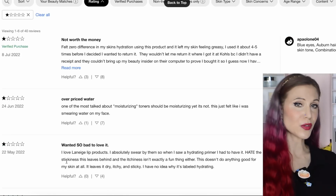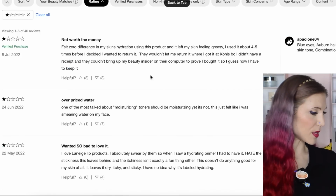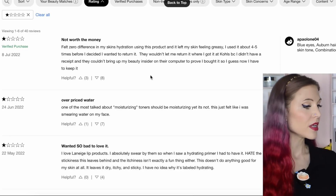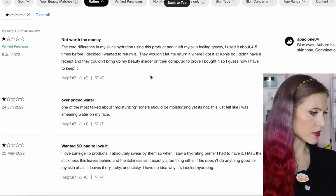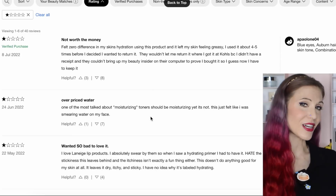So the first review here is titled, "Not Worth the Money. Felt zero difference in my skin's hydration using this product, and it left my skin feeling greasy. I used it about 4 to 5 times before I decided I wanted to return it. They wouldn't let me return it where I got it at Kohl's because I didn't have a receipt, and they couldn't bring up my Beauty Insider on their computer to prove I bought it, so I guess now I have to keep it." 3 up votes, 8 down votes.